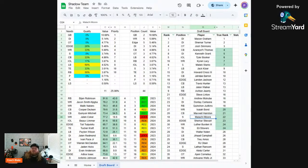And if the board goes how my opinion says it should go, is probably the guy we're looking at getting in this second window. Based on if all these guys go, not opposed to grabbing him at all. Malachi Moore and Shamar Stewart out of Texas A&M are two guys that I would love to add to this team. Malachi Moore, again, being a safety, not necessarily a need, but a position we're definitely willing to upgrade and excited to upgrade if we get the chance to.